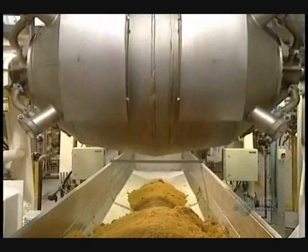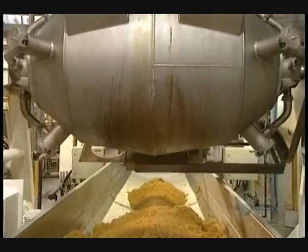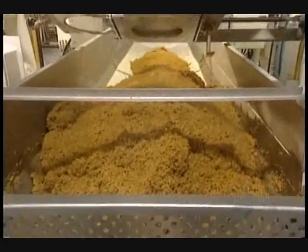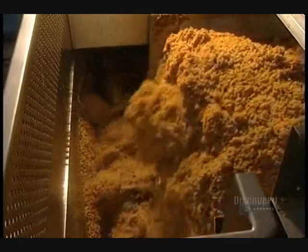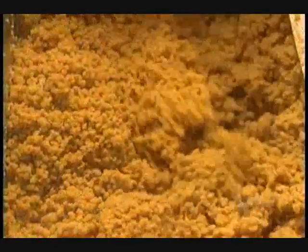The making of frosted corn flakes starts in this cooker. The corn kernels are cooked here for 2 hours and 20 minutes. The corn kernels are then ground up. They're ground up by this endless worm screw. It also determines the number of kilos of kernels needed to make up a cereal recipe.